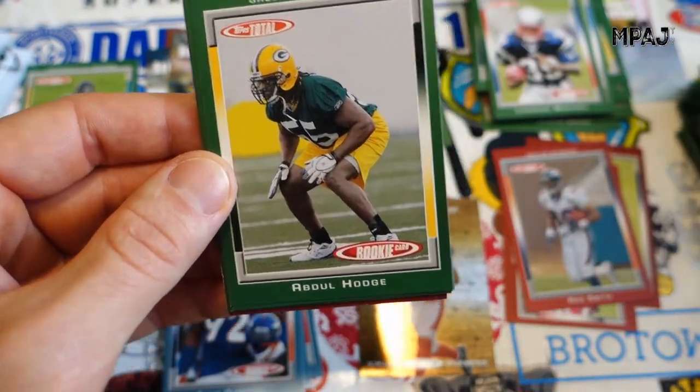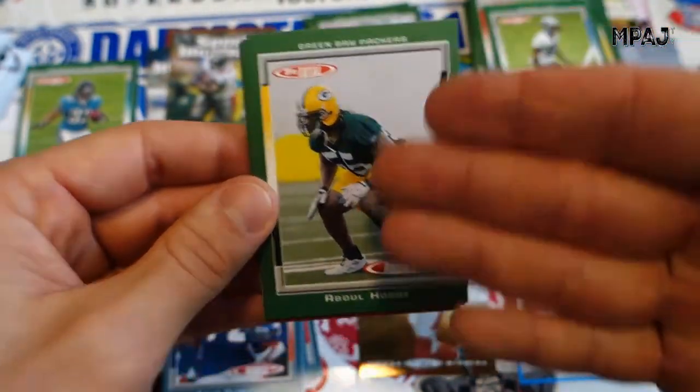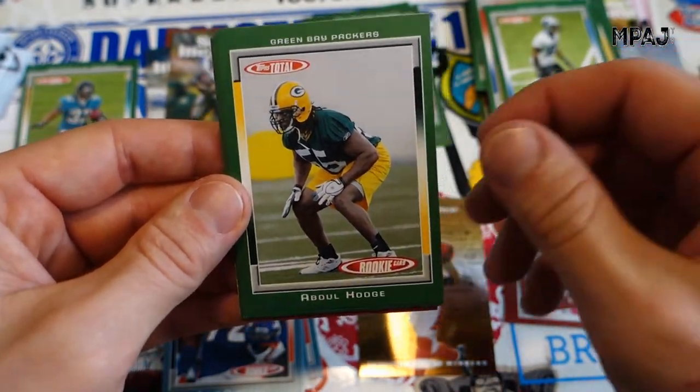Daniel Bullocks. Oh, that's the rookie card. Sorry, not paying attention again. Man, they just all look the same. It just all blends in. It's just one freaking color.